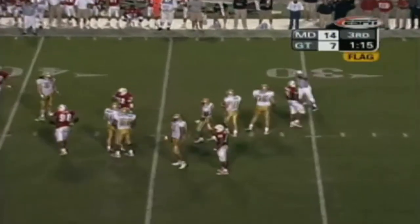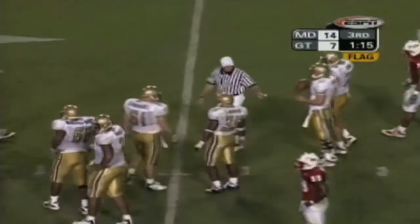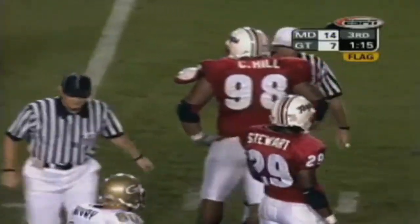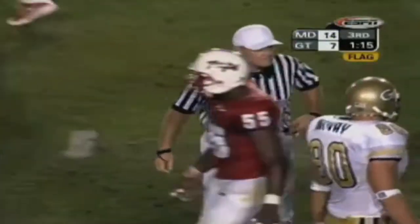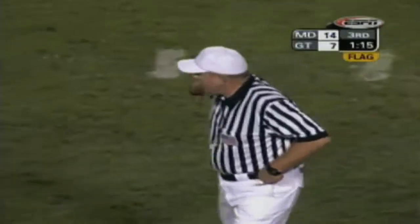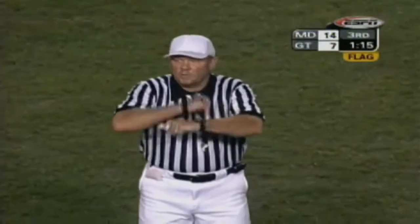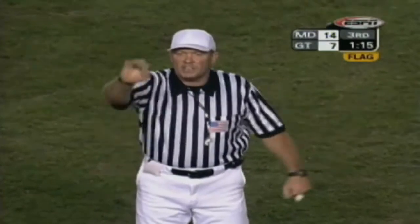Flags come down for the snap. I think the left tackle that time, Nate Dorsey, jumped early. The reason he did is because of that last sack that he gave up to Roundtree. Prior to the snap, it was a false start by the offense. That's 5 yards, and it's still third down.